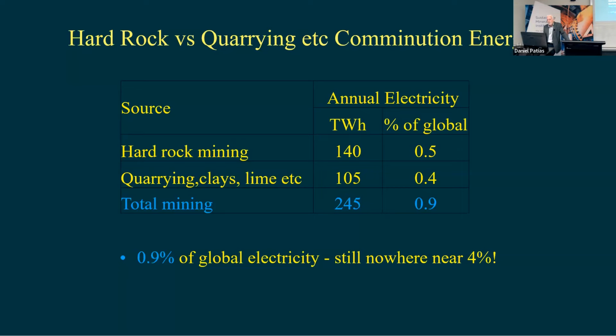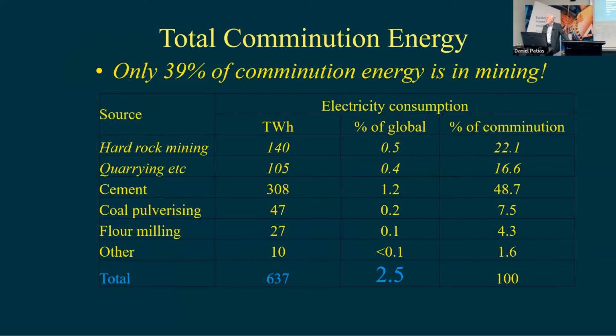So the second trap I fell into with this is that, of course, comminution is not the exclusive domain of the mining industry. Comminution you find absolutely everywhere. And if you look at comminution as a process, we find that only 39% of it actually is in mining. And in hard rock mining, it's only 22%. There's cement, a monstrous figure as far as comminution is concerned.